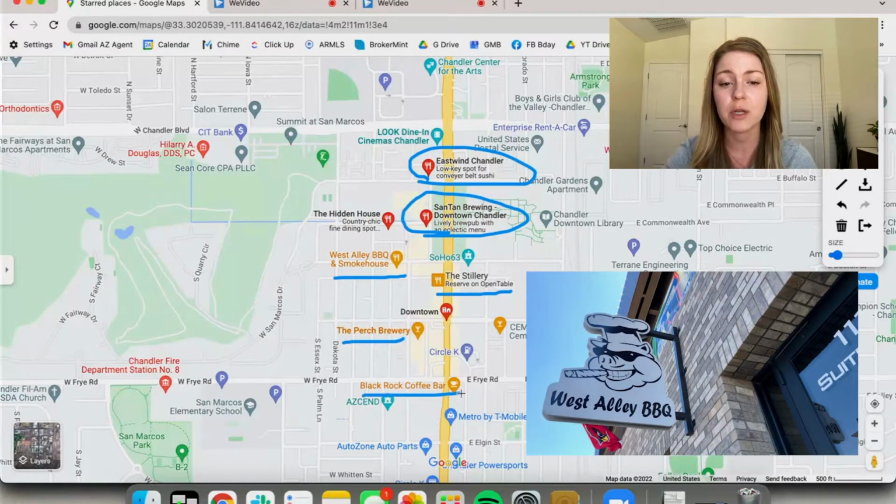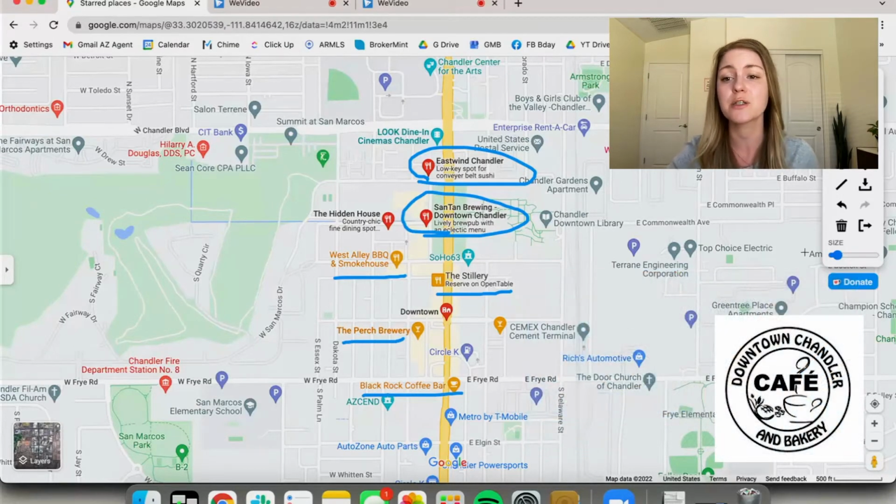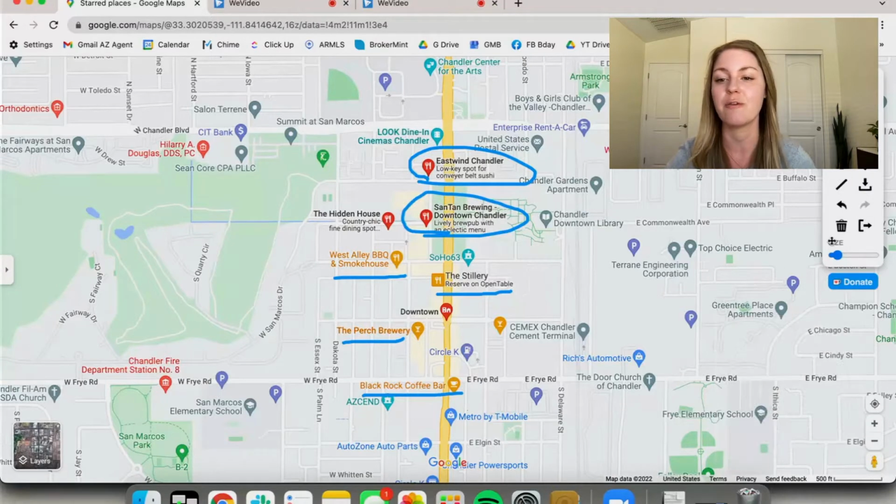They've got Black Rock Coffee Bar. They also have the Downtown Chandler Coffee Bar. So if you want more standard chain stuff, Black Rock Coffee has you covered. But if you want a cute little independent coffee shop, you can check out the Downtown Chandler Cafe as well. So there's just so much to do and see all in this downtown area.